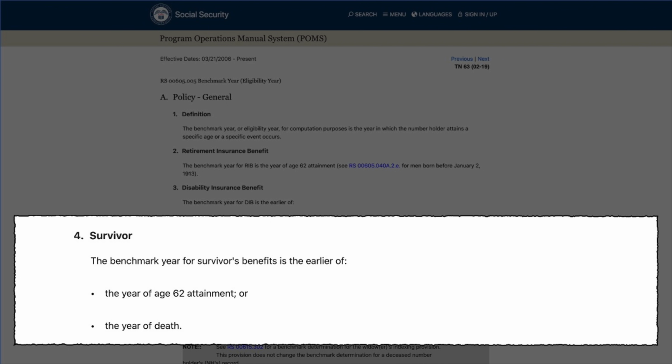Now, it is worth pointing out that there are some changes that could happen to the benchmark year for disability benefits if you're receiving disability and then you stop for a 12-month period before filing for retirement benefits. But I don't want to muddy the waters with a rule that has such a limited application.